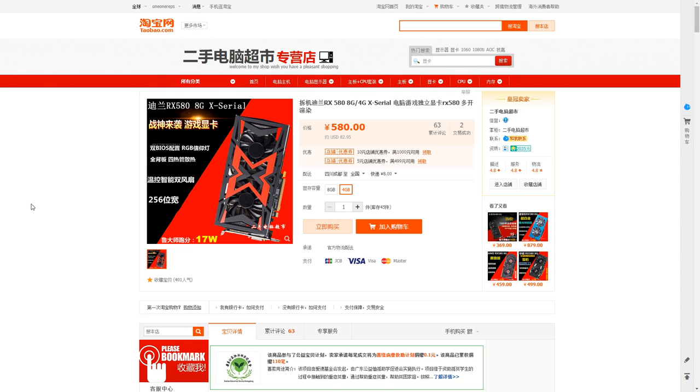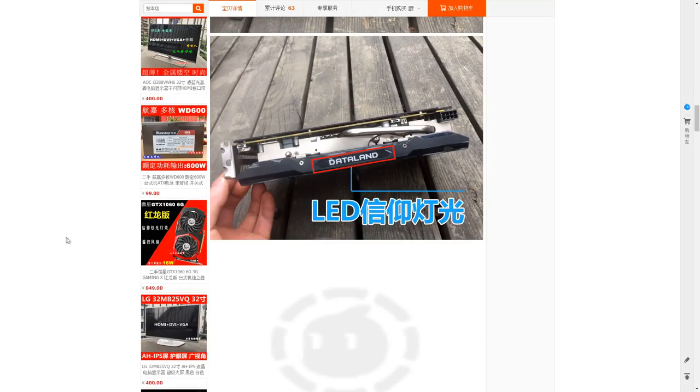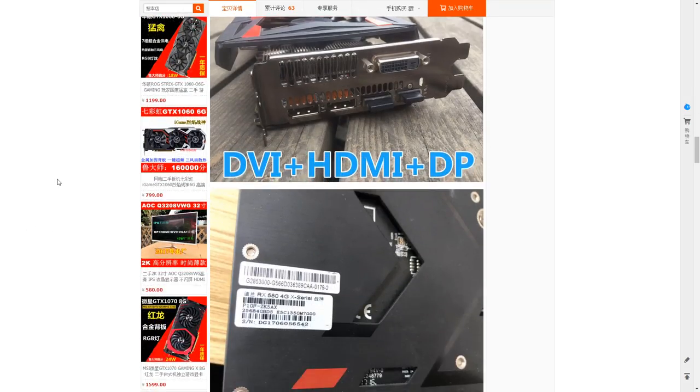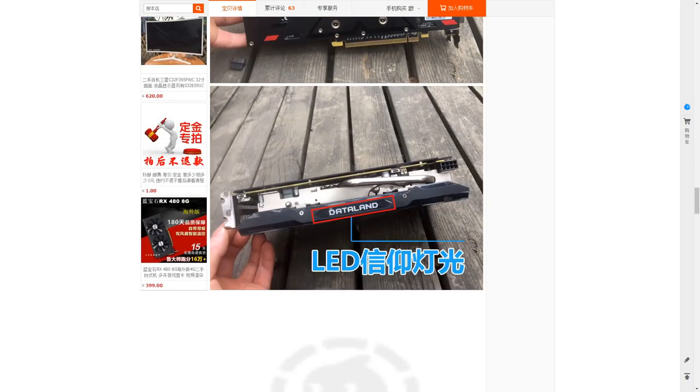Besides that, I also want to highlight, you can also get an RX 580 for just 580 yuan. Again, this is a used model, but this card is so much newer. This card has so much more power, and still, you're getting this for less than $100. It's a very good deal indeed.